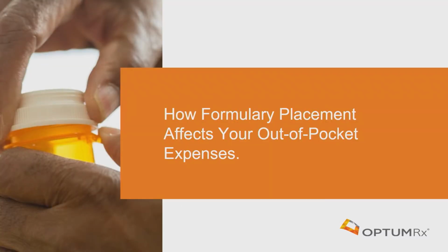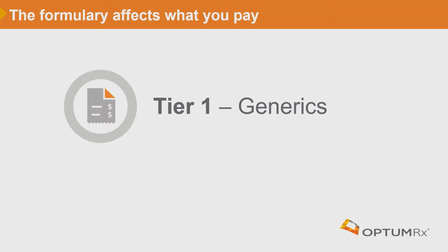A formulary is a list of drugs covered by your plan. Medications on the formulary are selected for their therapeutic effectiveness, safety, and value. The formulary is continually updated based on the latest research and clinical evidence. How much you pay for your prescriptions is determined by its placement on the formulary. Let's take a look at how the formulary is broken down.